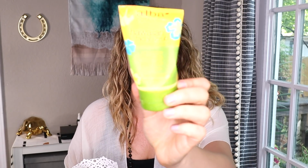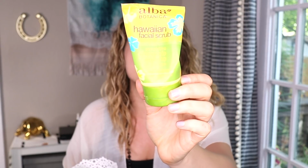Another facial product I used up is one that I would probably buy again, which is the Alba Botanical Hawaiian Scrub. And this smelled so good. I love this product so stinking much. This was the Pore Purifying with Pineapple Enzyme Facial Scrub. And I love everything Alba does, really, truly, and sincerely, except for the face wash I have now, coincidentally. But this facial scrub was excellent.